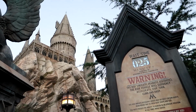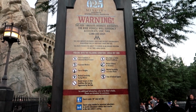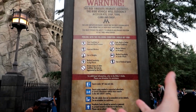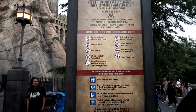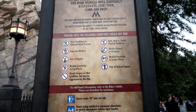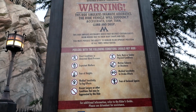In my humble opinion, Harry Potter and the Forbidden Journey is the most intense attraction on all of Universal Studios Hollywood property. Look at all these different things here. This is like the biggest motion sickness ride. Not only is there movement like in front like this, but it's also moving around. You've got screens moving around with you, so there's a lot going on here. So again, if you suffer or have any of these things here, it might be a little scary. Fear of heights, that's one on here because there's a few times where you're like, wow, I'm up high, or higher than you would expect.